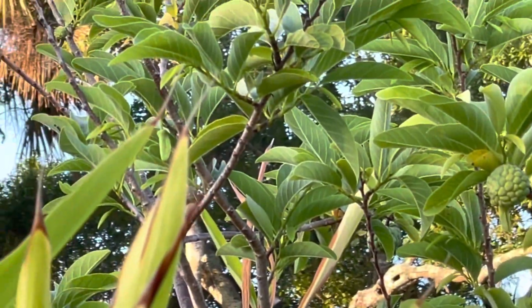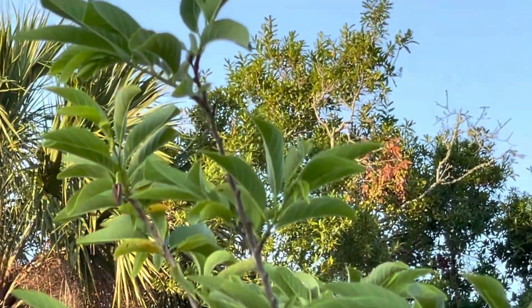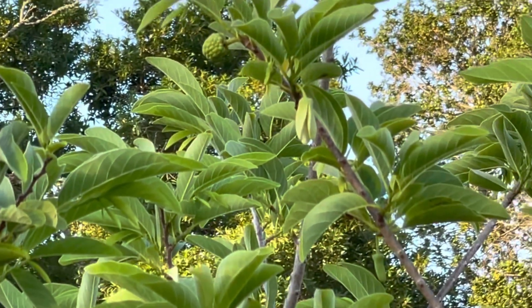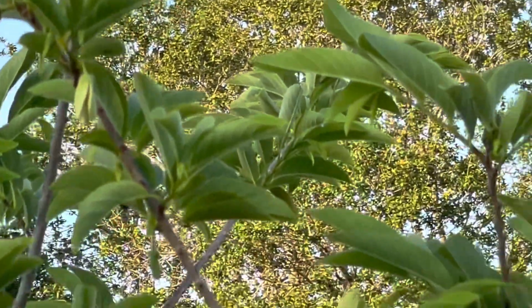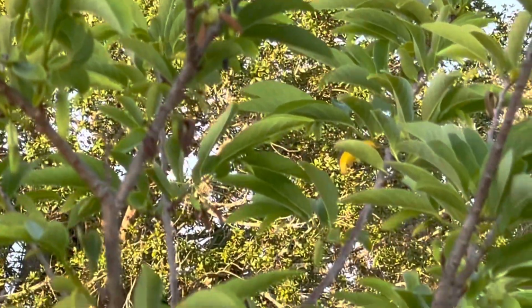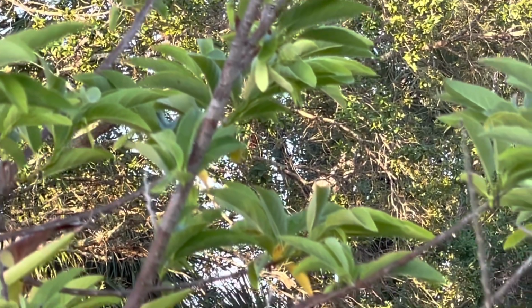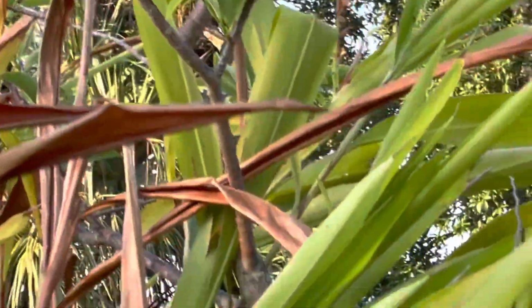I'm surprised people in Florida don't know how to grow these that well. Or they claim to have problems. I mean, look at all the fruit and flowers still on this thing. Big flowers too, so I know they're all gonna form fruit. So I see 3, 4.